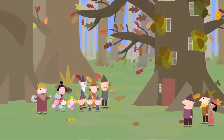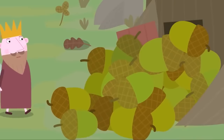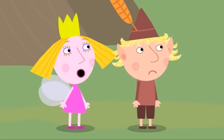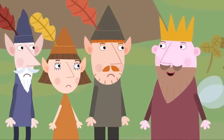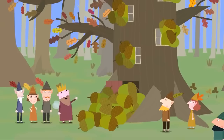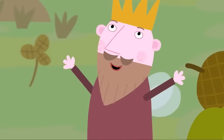Happy Acorn Day! When do the squirrels arrive? Oh, have I missed all the fun? The squirrels have filled the elf tree with acorns, Daddy. Ah, yes. Very clever animals, those squirrels. They're a menace. Well, if you're going to live in an oak tree with little windows, you might as well put up a sign saying, "Store your acorns here."